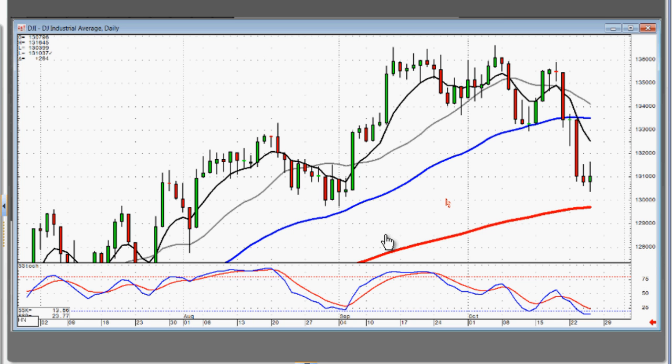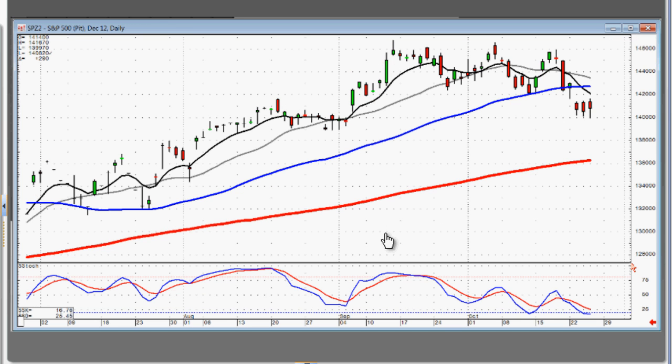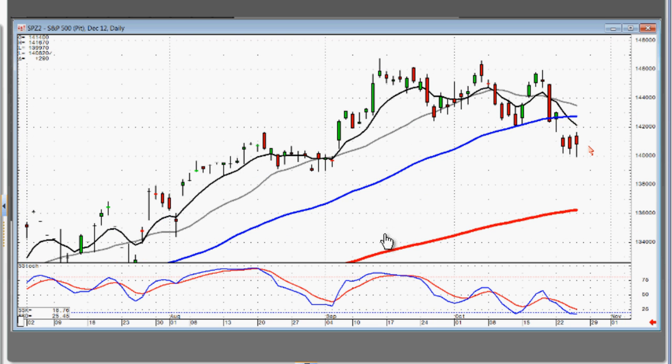Now, at the same time, the NASDAQ did a doji the other day, tried to come back up and couldn't, tried to come back up and couldn't, and still bobbing right here on the 200-day moving average. Stochastics in the oversold area. Probably going to bob here for a little bit, allowing the Dow and the S&P to get their stochastics into the oversold area. I'm suspecting the S&P is going to be bottoming here fairly soon, probably right in this range.